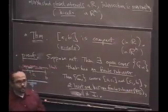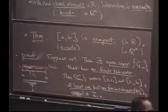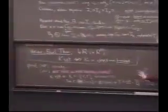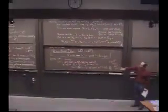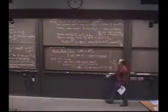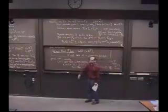Excellent question. Love those questions. Keep them coming, even though it forces me to think on the spot as well. Okay, any other questions about the Heine-Borel theorem? Now that we've discussed this, can you think of an example where the reverse implication is not true? Give me a metric space where the reverse implication is not true.